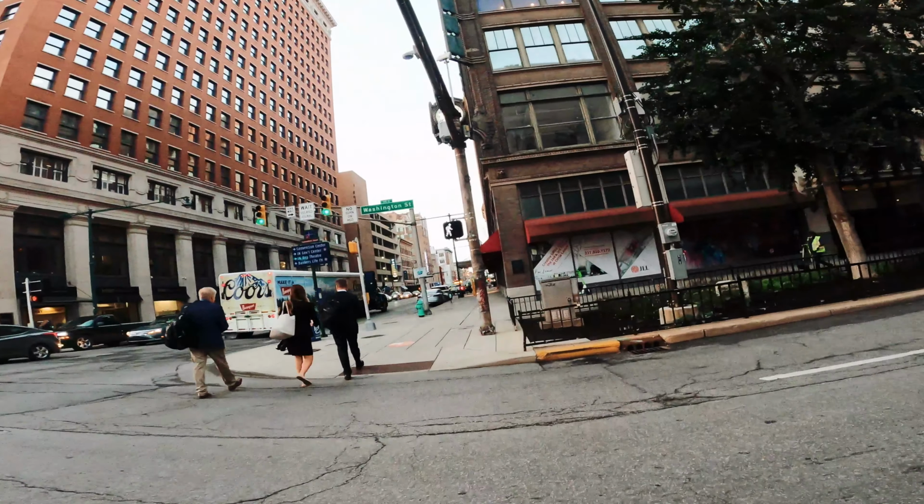Cute little river. Oh, I should add Brinks, the money collection people, to my roster of things to get every time I shoot one of these. I want this person to get out of the shot real quick. There we go. Okay. And we continue.